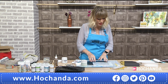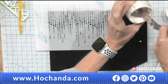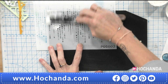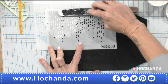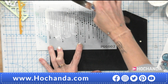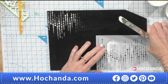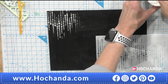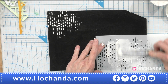Right, so I am taking the pretty acoustic stencil, and I'm just going to use some of my white texture paste. I'm going to add it randomly in the corner. I'm not bothered whether it goes down to the bottom or stretches across perfectly. I like that, it's a nice stencil. Even if you just take a small part, look how effective that's going to be.